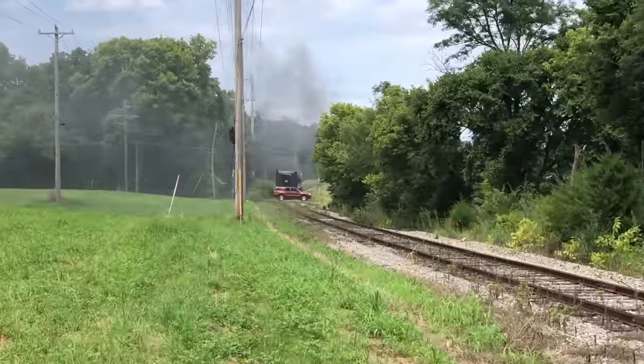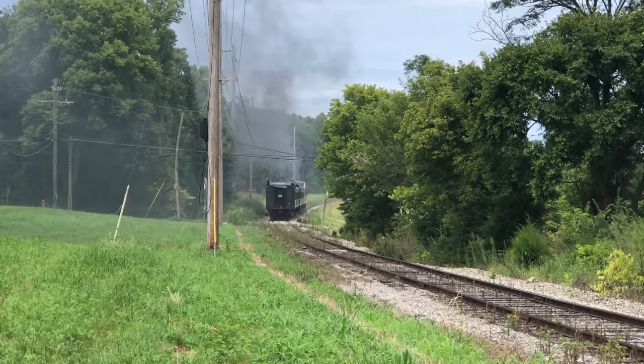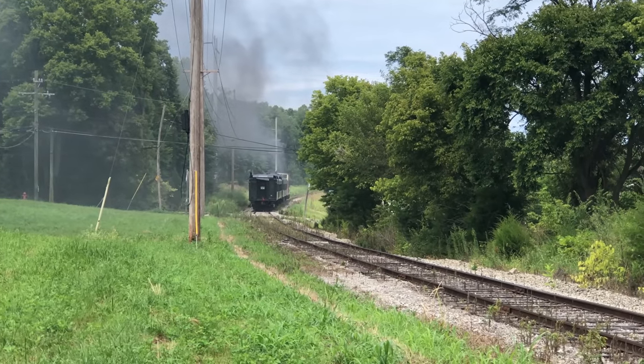That looks cool, look at that. There they go. This is an old railroad line here too. Old Pennsylvania Railroad. Ah, but wait, there's more.